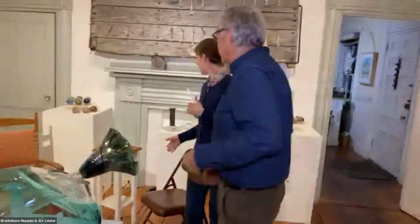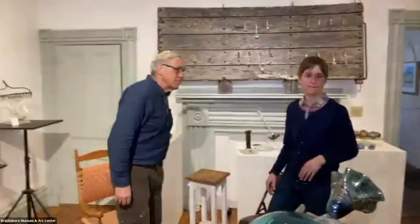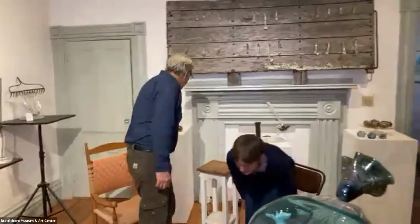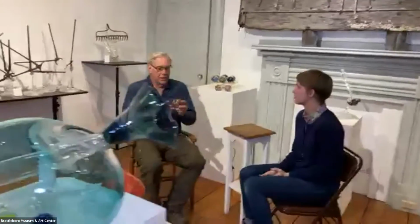I think we want to move towards the Q&A and maybe look at your planets a little bit more. Yeah, these are some of the finished planets that are going to be in the chandelier. That's going to be a permanent collection over at the Southern Vermont Art Center.